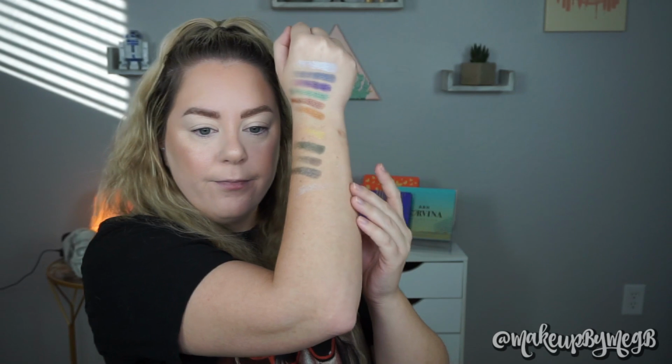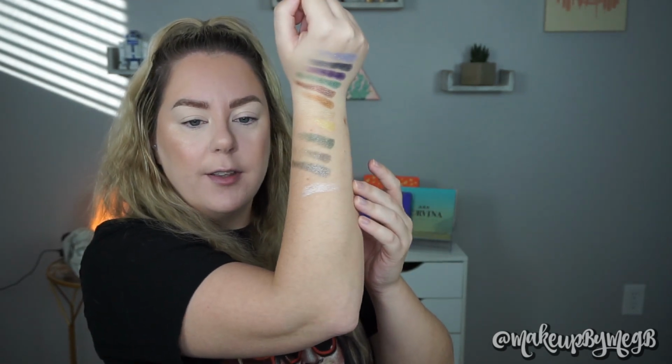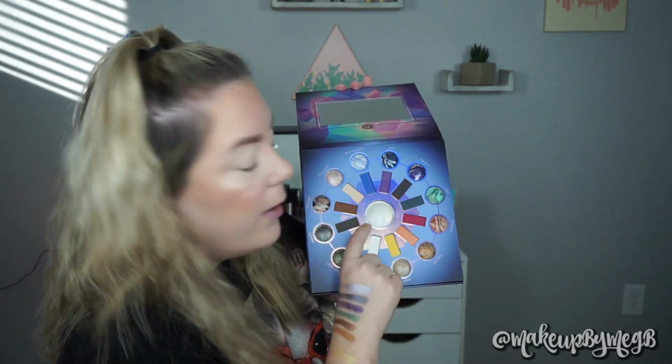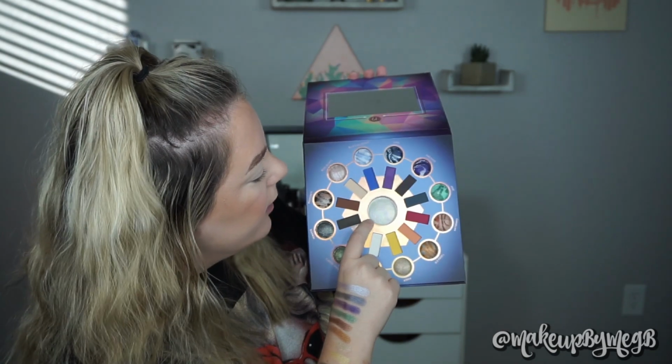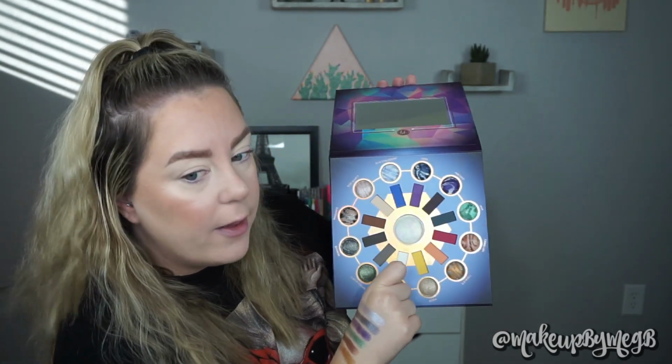That is stunning also. These are so pretty. Oh, and then I'm gonna swatch the middle shade. The middle shade is so interesting to me because it looks like a series of duochrome. It's not really gonna, it's kind of picking up on camera. Like over here is blue, and then it's reading green, and then purple, and then kind of yellow.